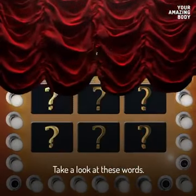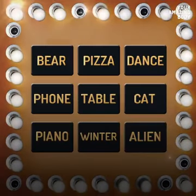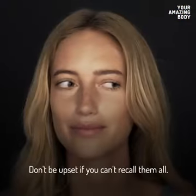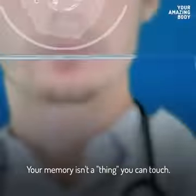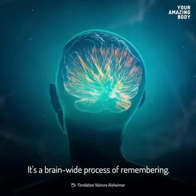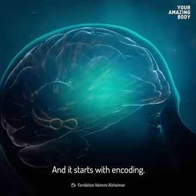Take a look at these words. How many of them can you remember? Don't be upset if you can't recall them all. Your memory isn't a thing you can touch. It's a brain-wide process of remembering. And it starts with encoding.